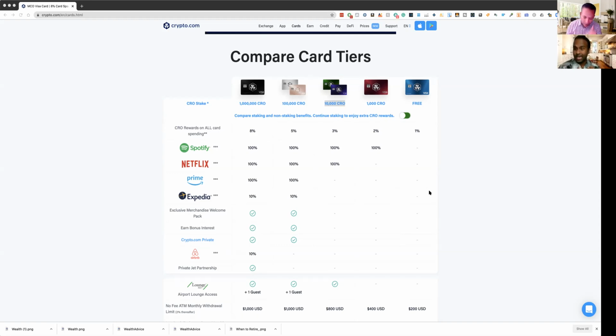So let's say I have $1,500 and I put it in here. That's 10,000 CRO. I get the card. So basically I have $1,500, and based on that, I get 16% interest income on that. You would get around $250, but it's not only $250.